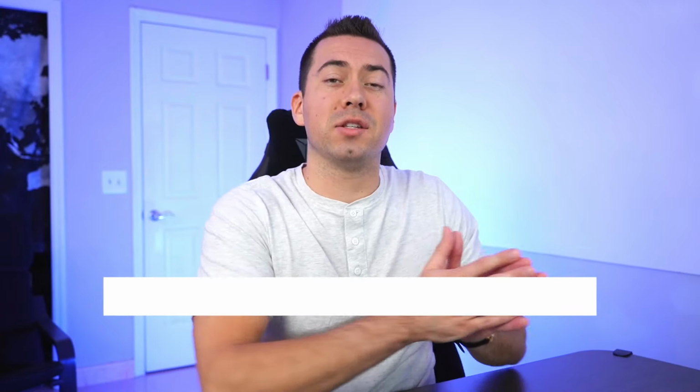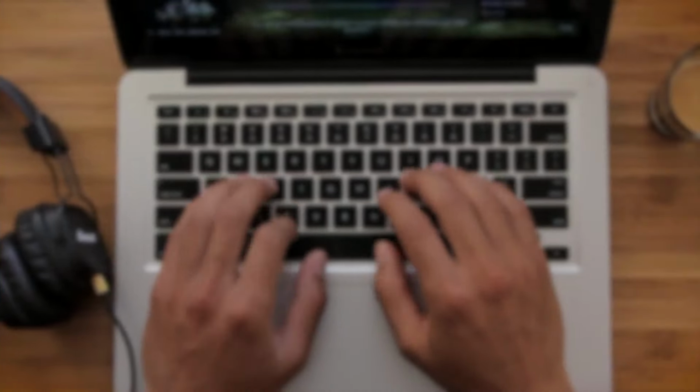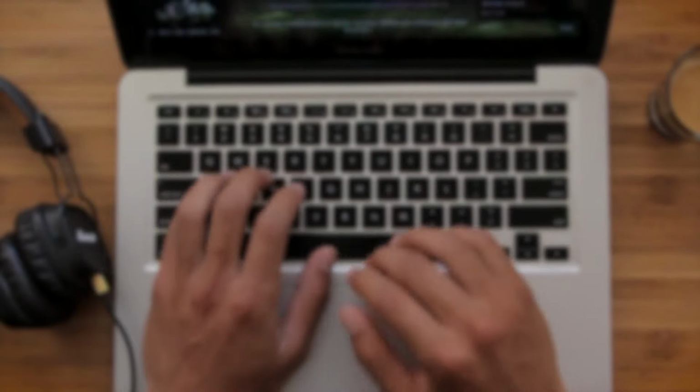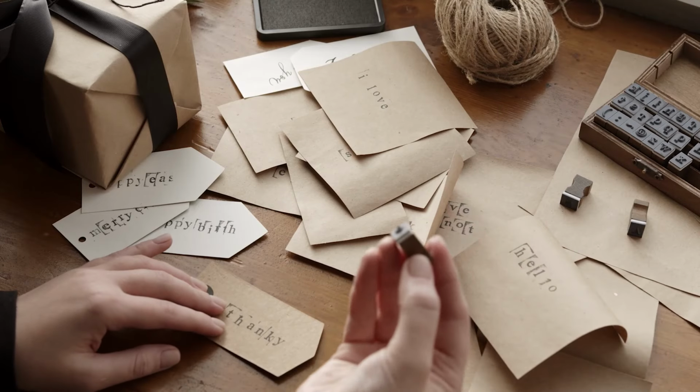Now, right now, Amazon is only giving me and my team the last 30 days of name and address records. So what we can do is we can link up with your Amazon Seller Central account, pull out that last 30 days of name and addresses. Then using that data, we go find their email and phone number through an email and phone number append. We get their phone numbers and emails, then we can market to them directly using email marketing campaigns, using SMS texts, using postcards that are mailed through the mail because we have their mailing address, because that's where they received their actual Amazon order. So reaching them directly is pretty powerful.